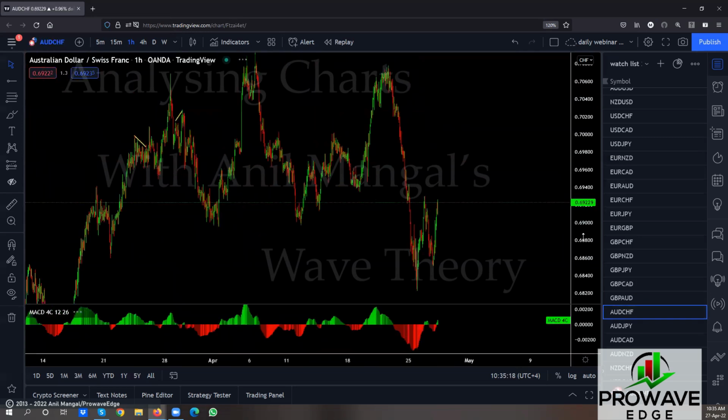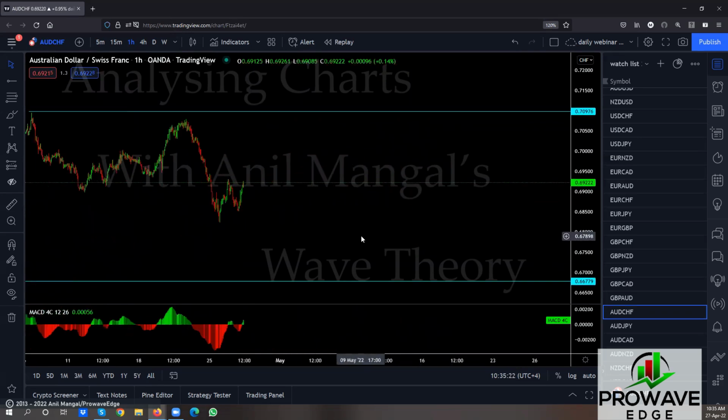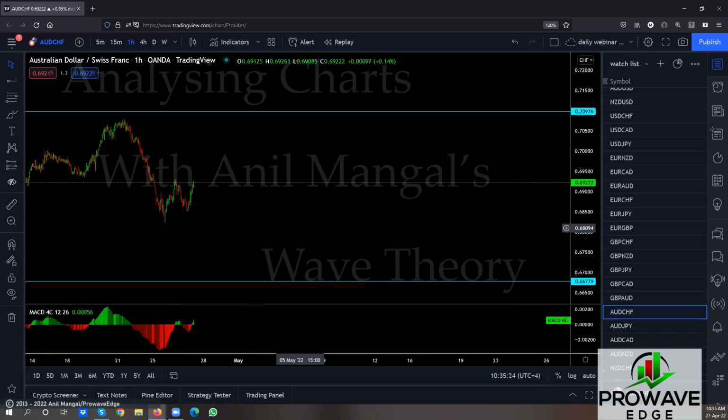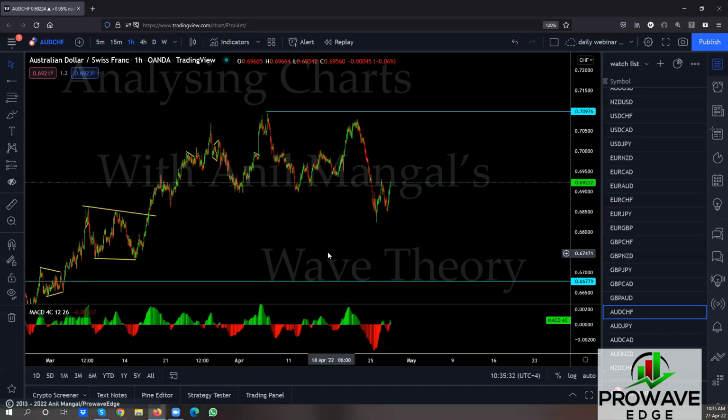Aussie Swiss, it's not going up the way we expected, but if we get a flag, we'll buy it. Which means if above here you get a flag, we'll go for the trade to the top. I think we're going to get that. It's most likely going to go up. I don't see this as a sell setup for now.